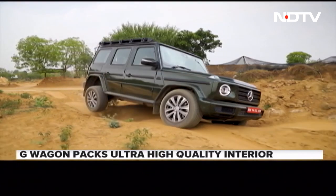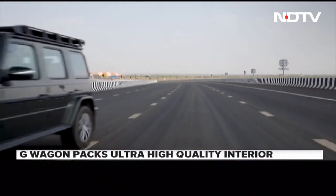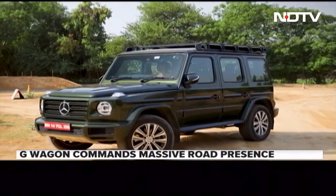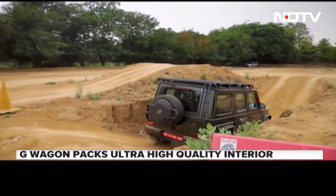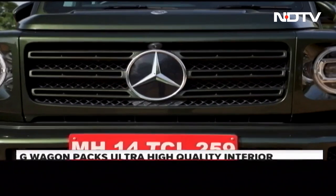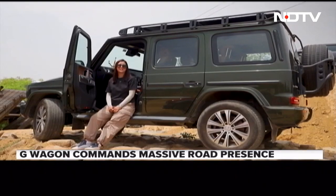pricing, highest ground clearance, highest power and torque figure. This one comes with all 3 diff locks, 700 mm water wading capacity, all-wheel drive system all the time, making sure that you can take your G-Wagon wherever you feel like, while this vehicle keeps you in the lap of luxury. And G-Wagon also gives you the highest brake value amongst all the SUVs that we have seen today.